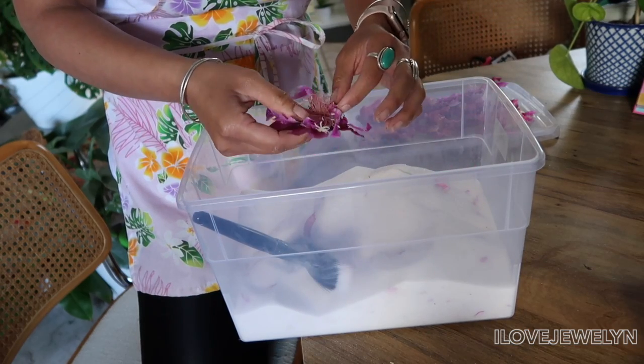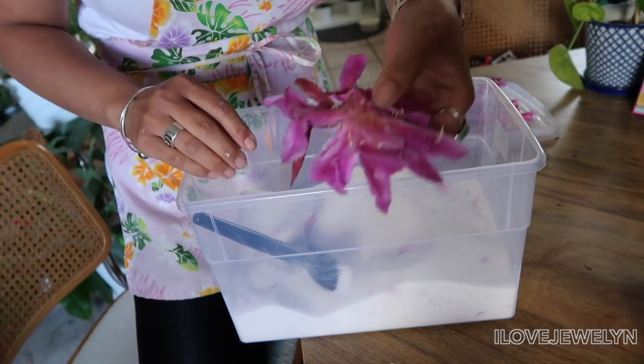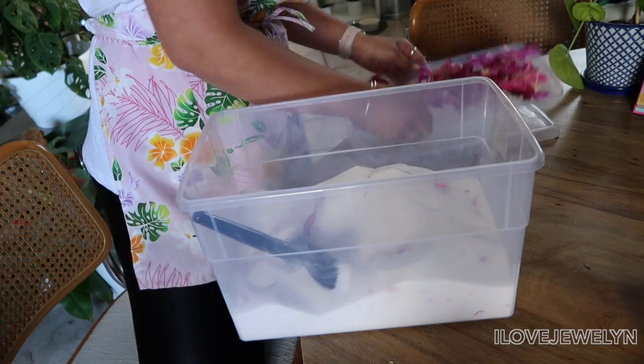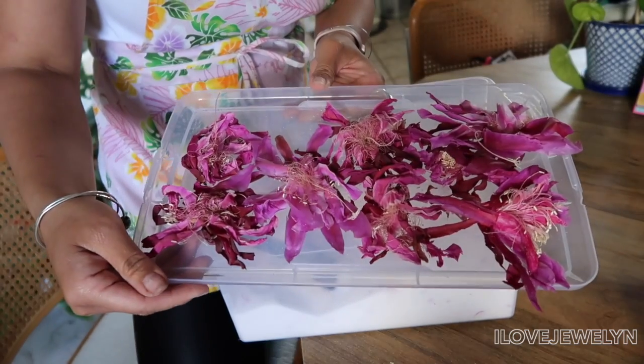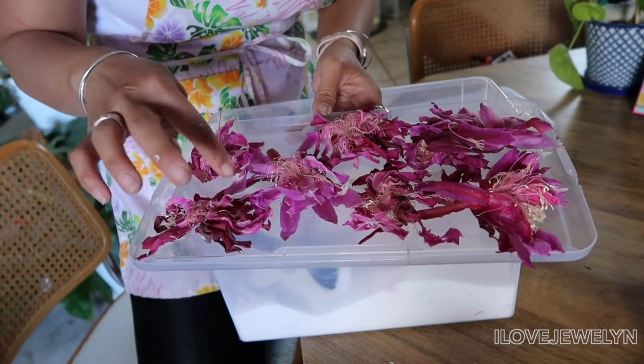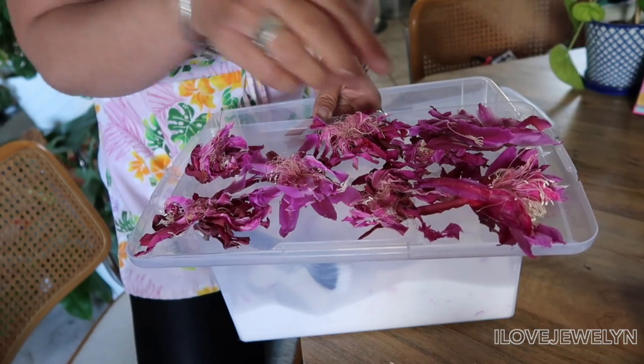Ooh. This one is nice. Take a look at that. Okay. So here's all 8 dried. I mean, honestly, guys, I can't get mad. I think out of all of them, this is the nicest one laid out.